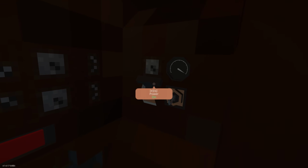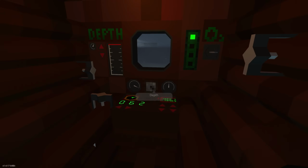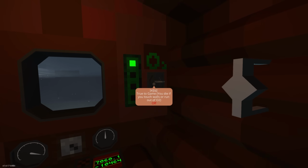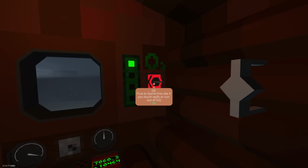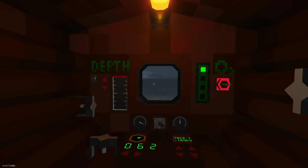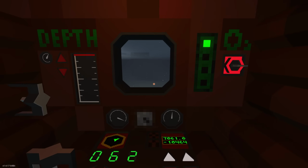I haven't played the game, so I'm not sure. I'm obviously a little bit behind. People know much more about this than me. I'm sure people are going to tell me in the comments. We're going to turn this on because I want to see what happens. So if you touch the walls or run on a CO2, okay, so we're going to touch that dock. And we're going to see what happens.